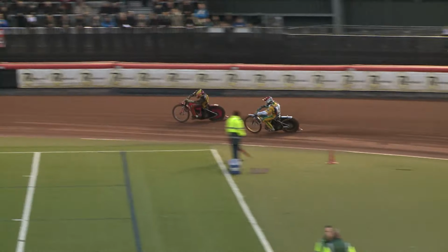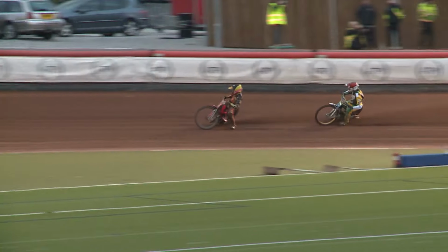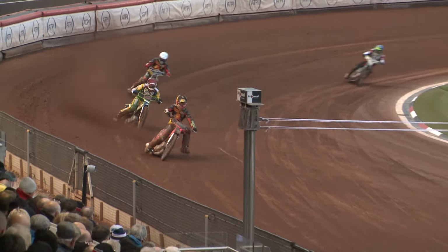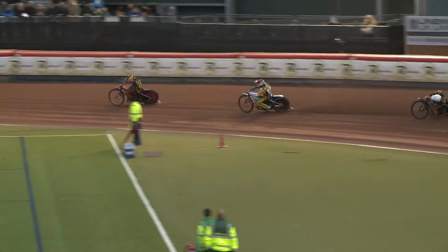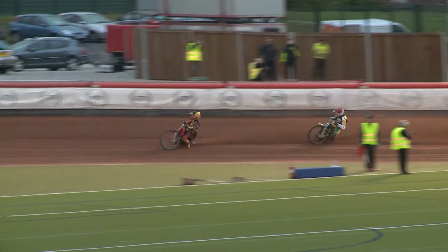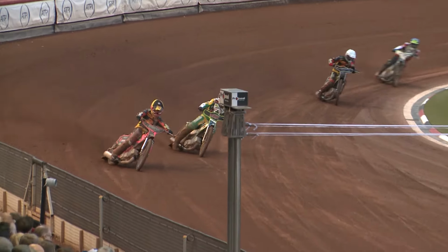Max Fricke fired up here, trying to hunt down Josh Bates. Bates does like the wide open spaces, but Fricke is right on his tail now. Two laps gone of heat six. Bates can hear Max Fricke directly behind him, pulled away from him. For the Lions, Danny King is not able to challenge these two out front. But Max Fricke, what can he do here with a lap to go?